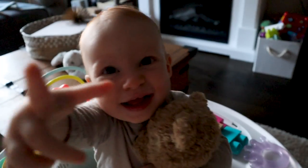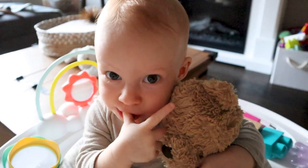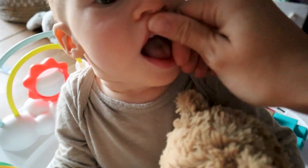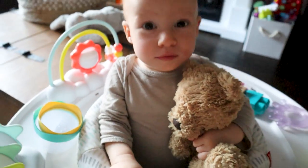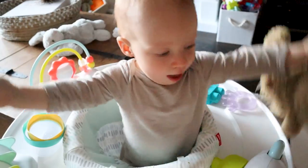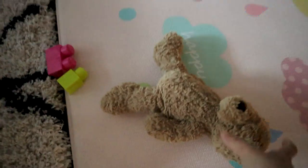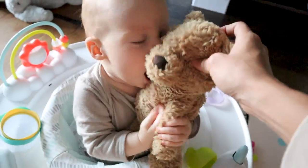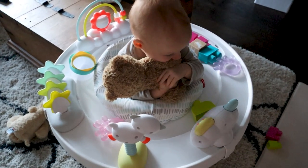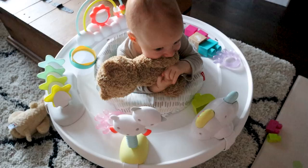Look at those teeth. Oh my God, they're almost coming in. Can mommy see? Oh my gosh. Okay, sorry. We don't touch the teeth. Her top two have cut through and she's got two little ones on the bottom. So she hangs out in here while mom and dad just wake up, use the washroom, make a coffee, and then we make her some breakfast.